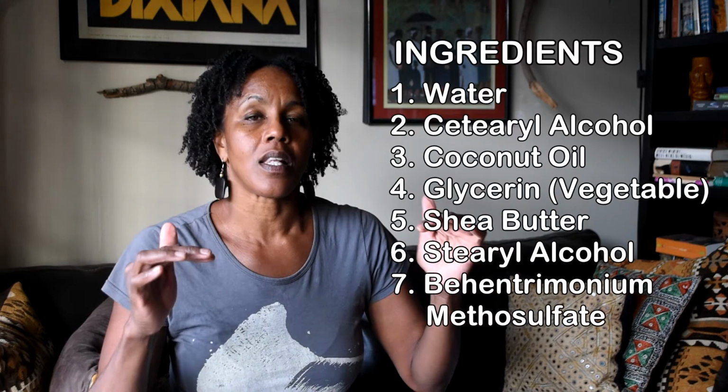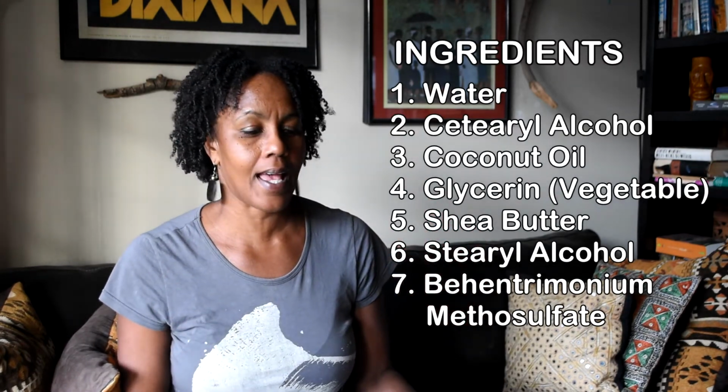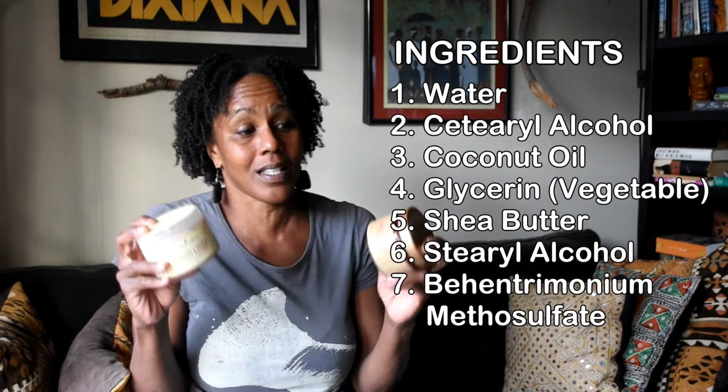I guarantee you that there's not a difference between these two products, considering that both of them have the same list of ingredients for the first 7 ingredients. And that is a key to letting you know that these two are basically the same.